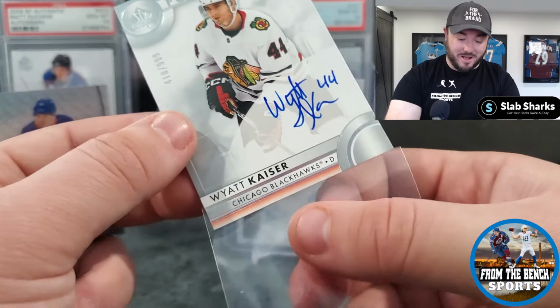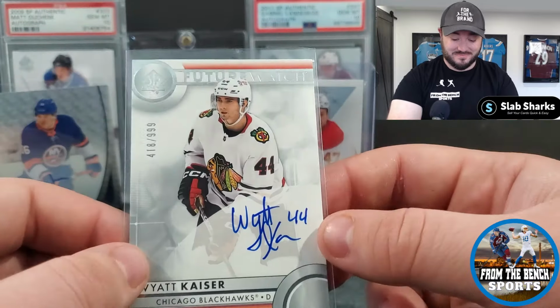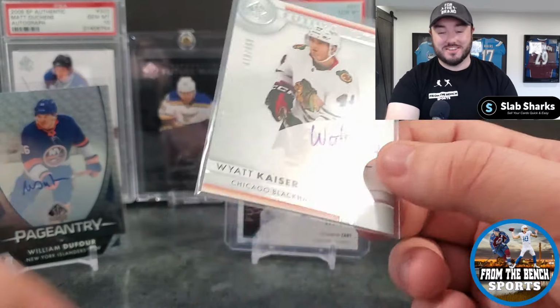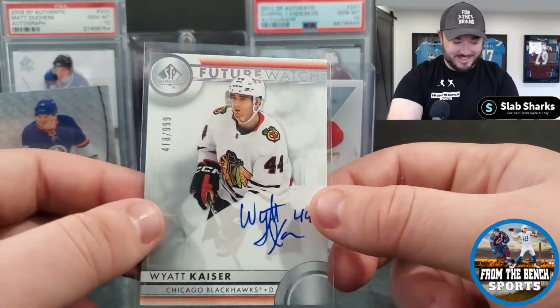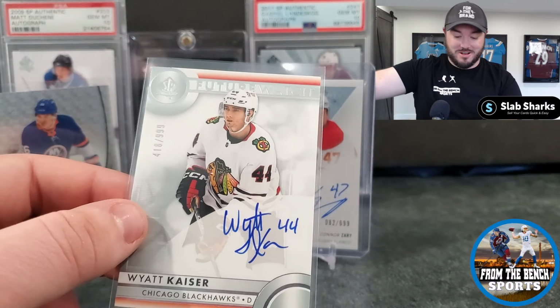It was the right color. I was right. It was the right color. It's just Wyatt Kaiser. Couldn't even be Kevin Krasinski. No Kevin Krasinski. It had to be Wyatt Kaiser. Anyways, that's the risky run here, ladies and gentlemen.